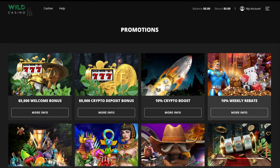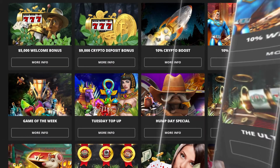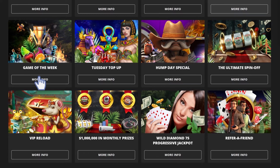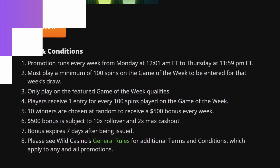They have a good mix of reload offers, game-specific promos, and ways to get cash back. There's even a friend referral system. To see the rules of any particular deal, simply click on the More Info button, where everything is laid out in transparent and easy-to-understand terms.